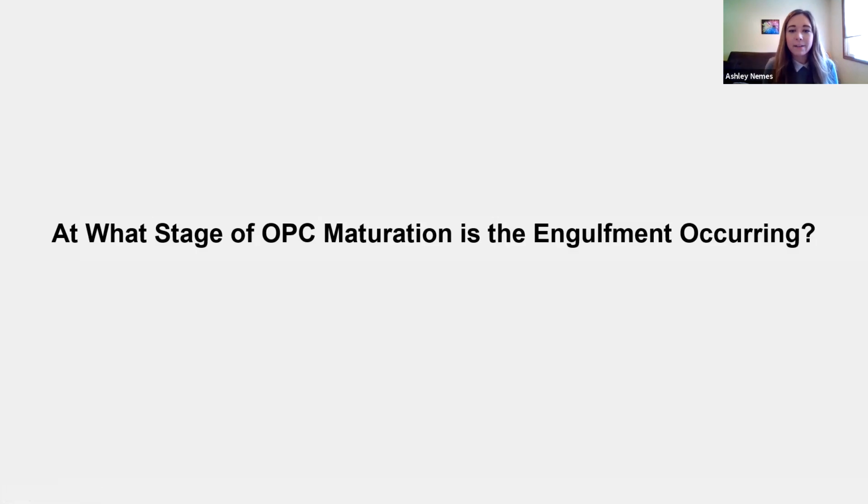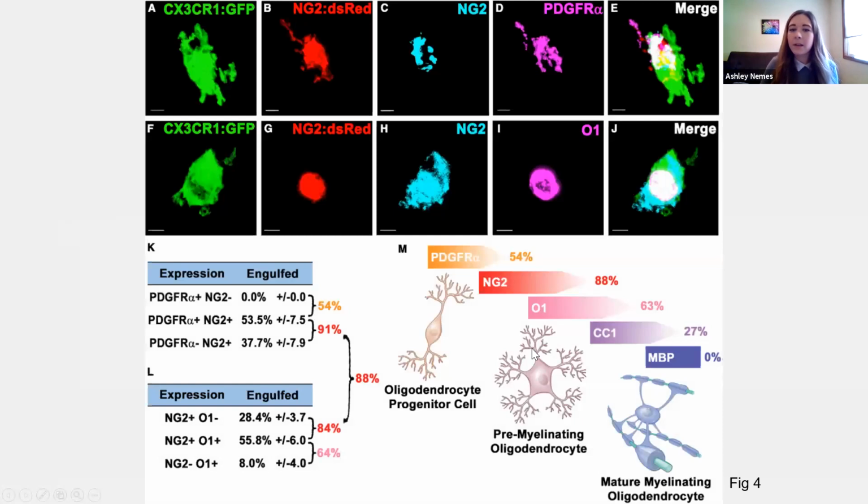It's happening in the white matter at a very specific time point during development, but we wanted to know at what stage in OPC maturation they are being engulfed. So we took paraformaldehyde-fixed sections and we stained for different markers across the oligodendrocyte lineage at P7. This is the least mature and this is the most mature. And we found that the majority of cells that were being engulfed were expressing NG2, and they were within this pre-myelinating phase of maturation. And importantly, we did not observe any engulfment of MBP-positive cells.